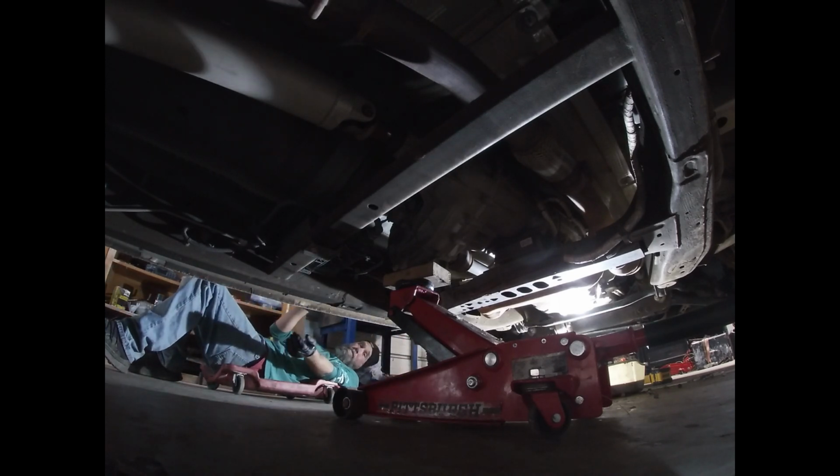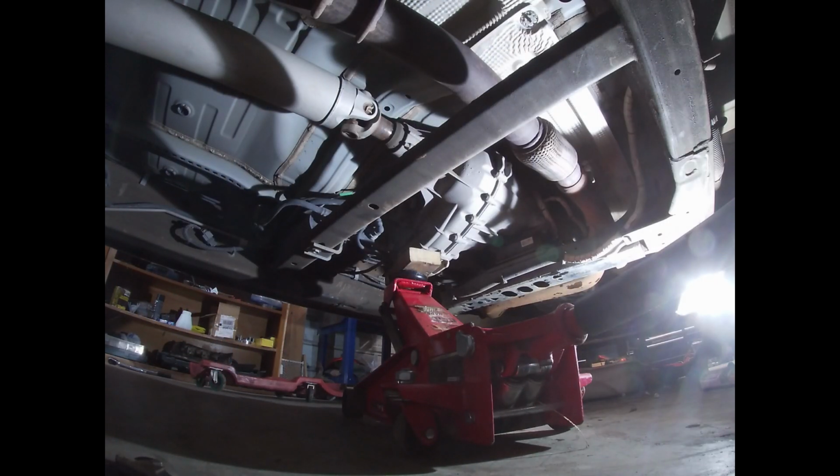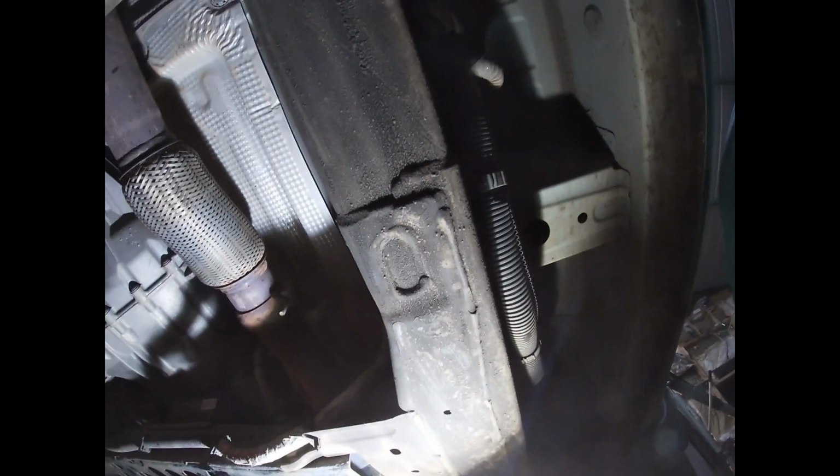Well, that didn't work. Now I gotta take off the exhaust bolt right there and hopefully let that other part drop down. I don't know. It's starting to be a pain.